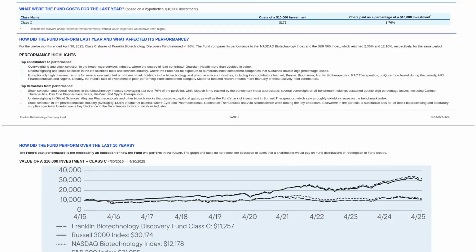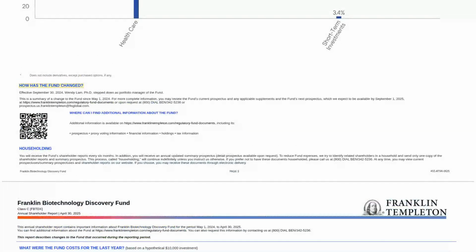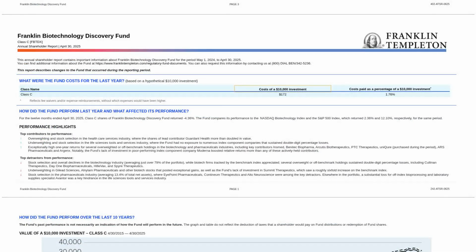For ASIC shares, it still wasn't that great though, with 3.31% return during the same period. Looking at the past 10-year period, only 2.32% average annual return, so not that great either. 707 million assets and the same number of holdings and turnover rate overall. And again, nothing much changed for this fund.